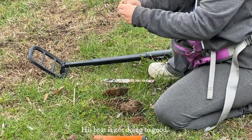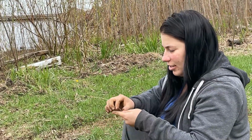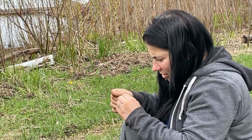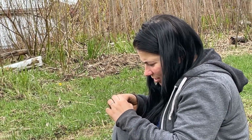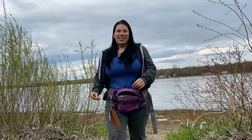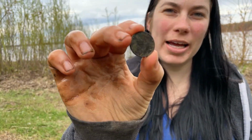Oh, it was a coin. Our first coin today. I have no idea what it is because it's so crusted. I washed it a little bit in the river, but I still can't figure out what it is because it's so badly crusted.